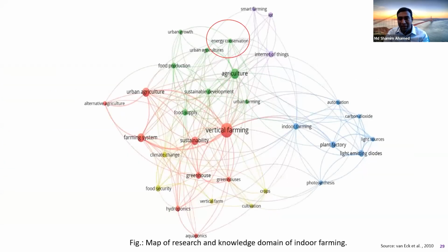And finally, the agricultural system is very complex in terms of the combination of different disciplines. It combines plant science, engineering, data science, economics, and different disciplines of engineering. Energy is definitely one of the major components for these growing facilities, and the different engineering disciplines could contribute to energy conservation and also reduce the energy cost for these production facilities.